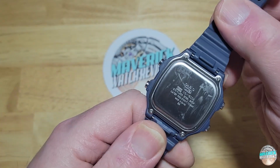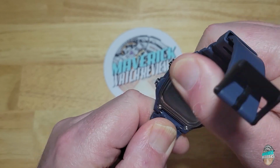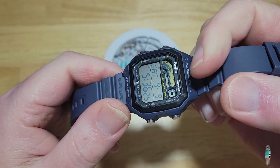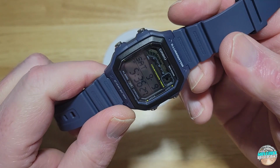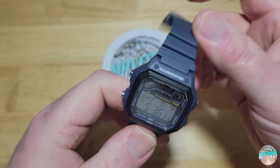Anyway, so here's the rest of the case back. I need to wipe this thing off, by the way. There you go, wiping it off. In fact, let me wipe it off real quick. There we go, much better. All right, I didn't want the person that's going to get this watch as the giveaway thinking they're getting like a used watch or something. It's not used.